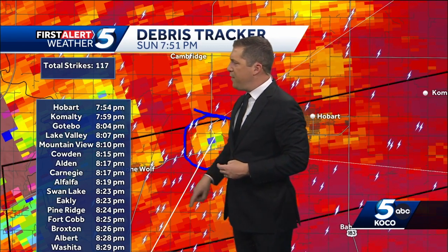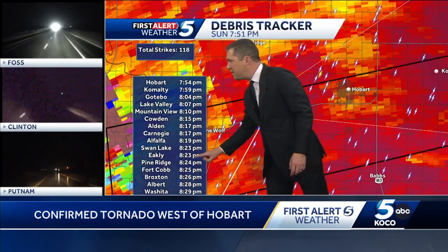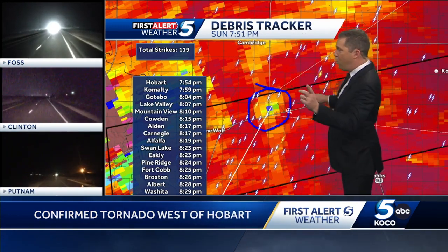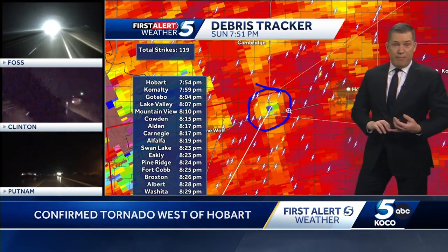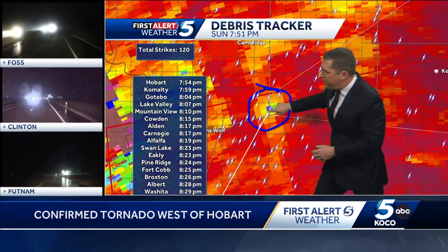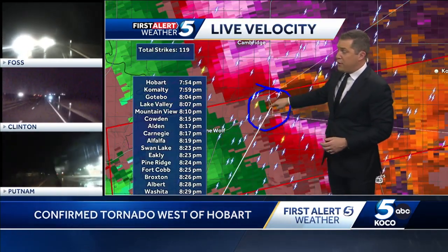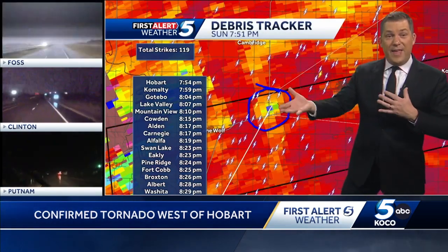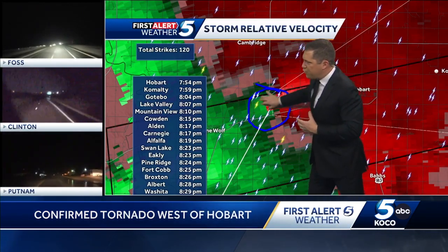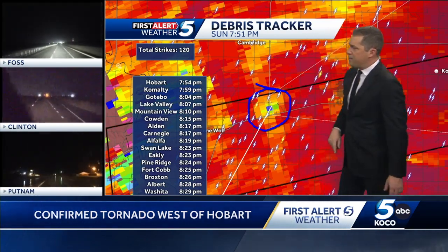So Hobart 7:54, Gotebo 8:04, down towards Carnegie, 8:17, Eakly at 8:23, and then Albert at 8:28. But right now at 7:51, Hobart, this will be in there in 3 minutes. What we're looking at right now is the debris inside this storm, and that is it right there, just west of Hobart. So in between Lone Wolf and Hobart, we know that this storm has struck something, and that debris is now getting lofted up into the air, and it lines up perfectly with our rotation tracker and our relative velocity right here. But that right there is very concerning.